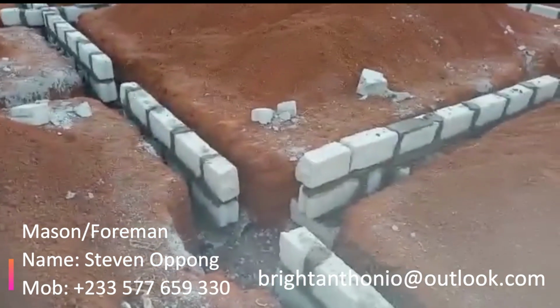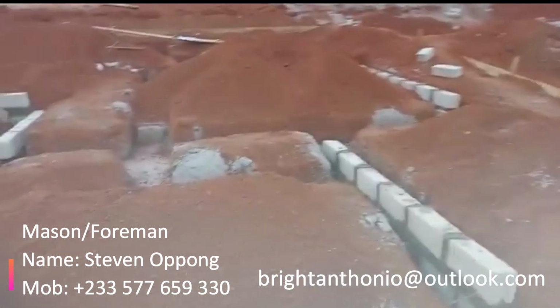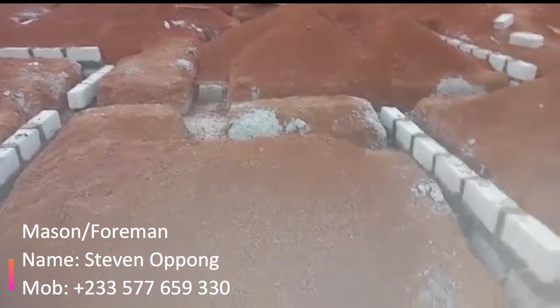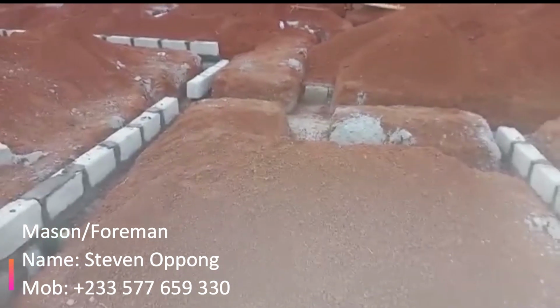So the mat is supposed to lie on a concrete, and then the pillar will sit on it. They will cast a small concrete to hold it, and then the carpenters will come and board it, and then they'll pour the concrete in it. And that concrete will also have a mixture of the anti-salt and the waterproof cement. Are you with me?